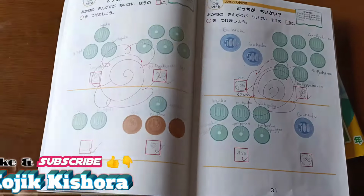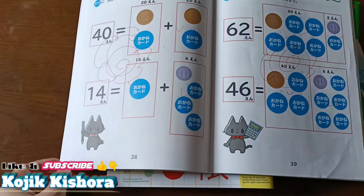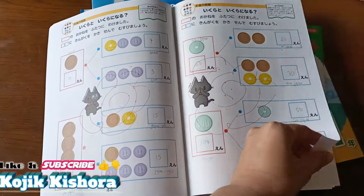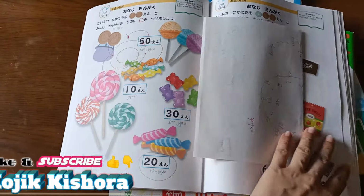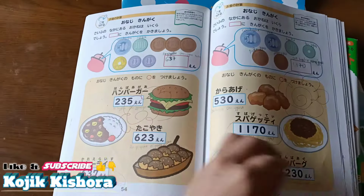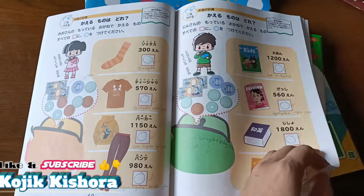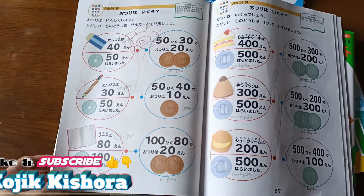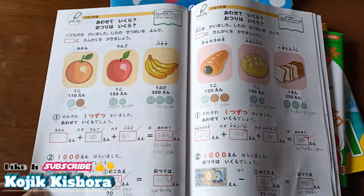Perfect. Then I familiarized myself with the coins and the bills. Plus, plus, plus, minus, minus, minus, times, divide. And it really helps me to familiarize myself with the money. But you should also try to speak in Japanese about money. Like for example, 1 to 10: ichi, ni, san, yon, go, roku, nana, hachi, kyu, ju, ju-ichi, ju-ni, ju-san, ju-yon, ju-go, ju-roku, ju-nana, ju-hachi, ju-kyu, ni-ju, hyaku, ni-hyaku, san-byaku, roppyaku.